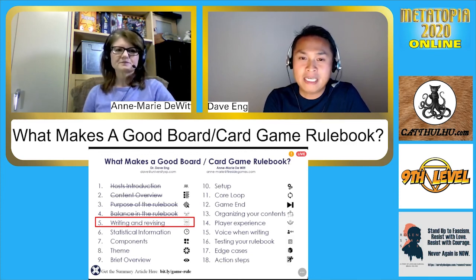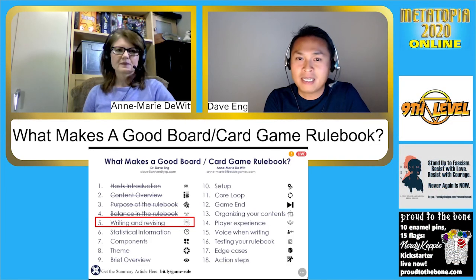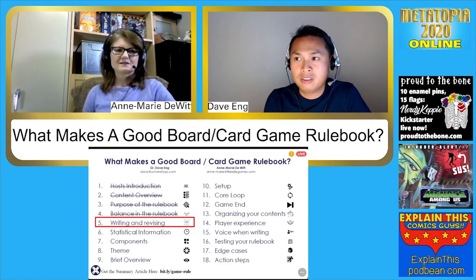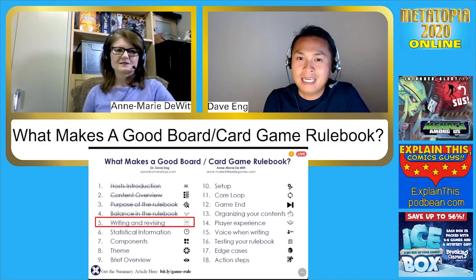Sometimes I have just taken a game concept and written out what I think a player should do in their individual turn, or I've started with what I think are the individual phases of the game. And that's okay, but one of the things that I always recommend other designers do is that when they have playtest notes, they integrate those notes directly into their design, as well as reviewing and revising their rulebook along the way, so that it's an iterative process. What do you think, Anne-Marie? What do you think about writing and revising in the rulebook process?